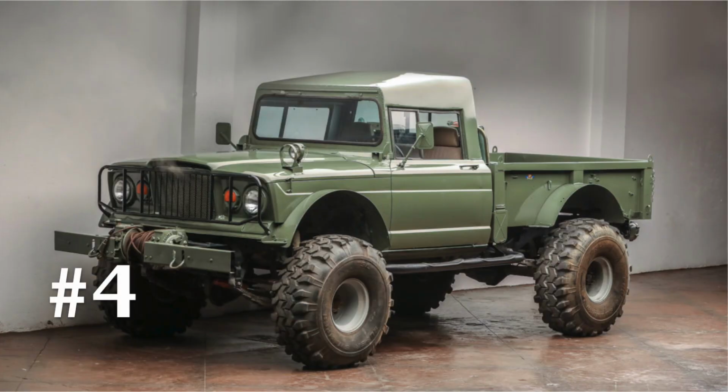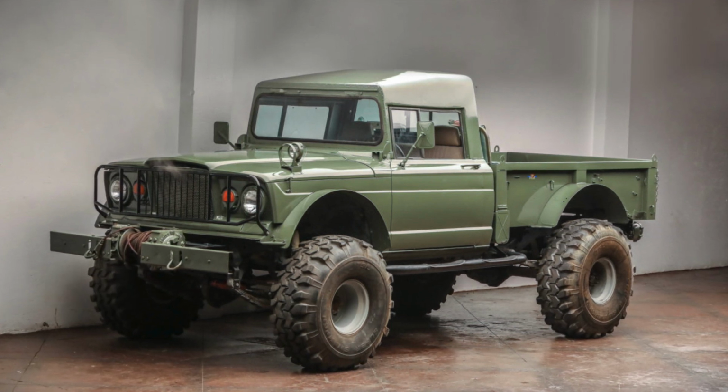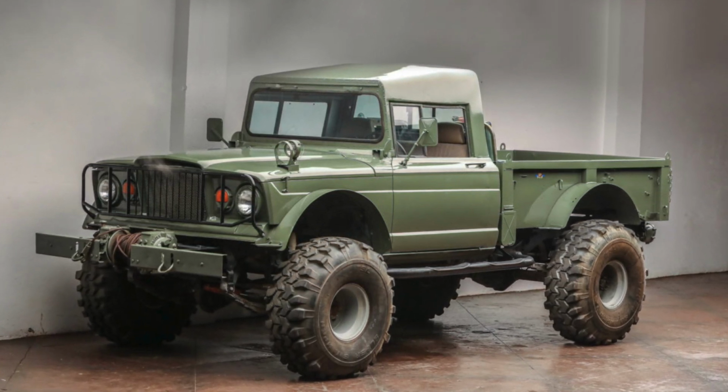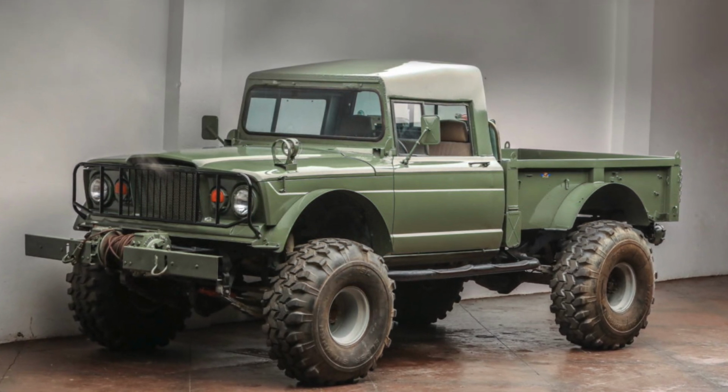So the next Jeep that we're looking at is called the Kaiser Jeep. It defines a point in Jeep's history where 2 companies came together. We have Henry J. Kaiser and John North Willys joining companies after World War II. Henry J. Kaiser was more of an industrialist in the construction industry. After World War II, his company was one of the companies that made the Hoover Dam.